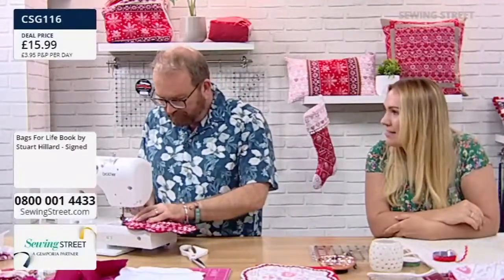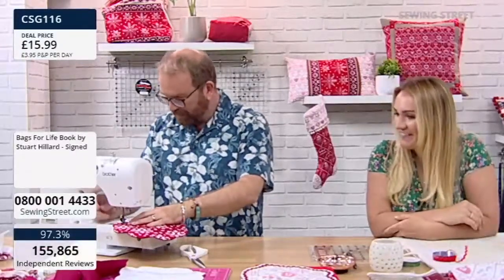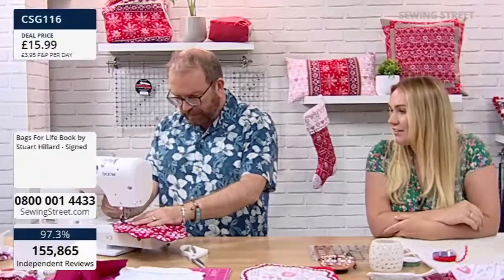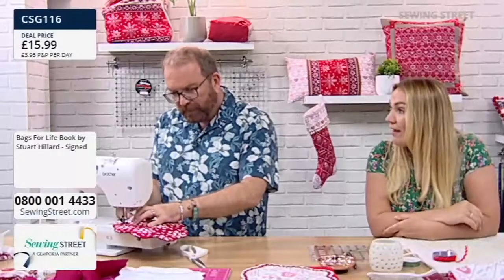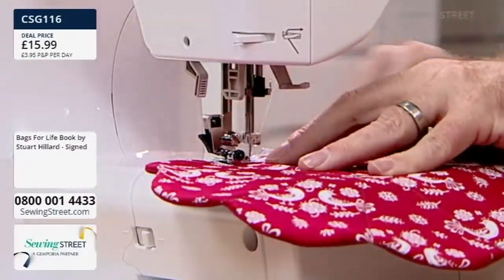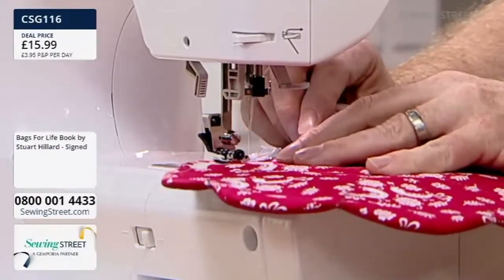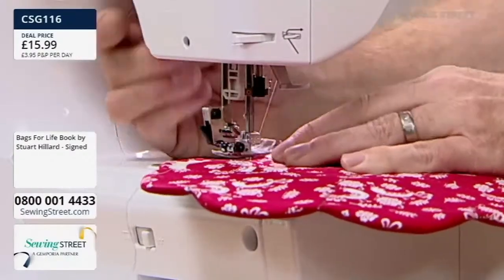Right. Do you need to pin this in place at all, or are you winging it? I'm not going to, Vicky. I'm going to reduce my stitch length a bit to 2 so that I've got a little bit of insurance, if you like. I've put a creamy white thread in, and at the end of the day, this is Christmas, everyone's going to have had a couple of sherries, so no one will notice if it's a bit wobbly. It's not going into a competition.